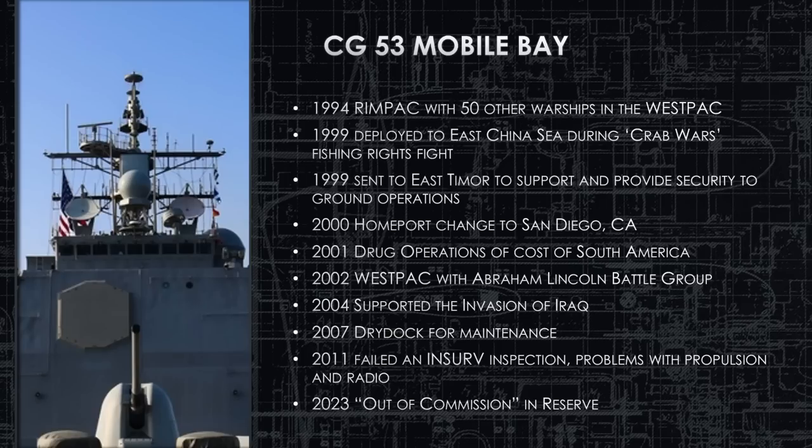1999, 5 years later, she deploys to the East China Sea during the Crab Wars for fishing rights fights. So that's where it was Korea and Chinese fishermen were going at it. I believe some people got hurt. Some fishing vessels were sunk. And so we send in this Ticonderoga-class cruiser and a few other small ships to just calm everybody down. Those were called the Crab Wars.